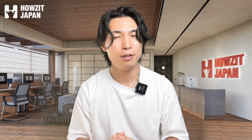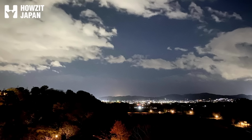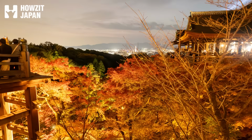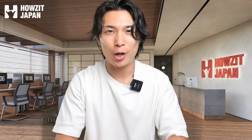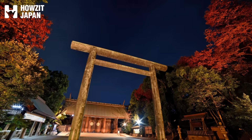And remember, night light ups are not only fun at ground level. If you go up to a tall observatory, you can see the Tokyo night view together with spots of autumn colors. That is a very special experience. So after you enjoy the autumn leaves in the day, don't just go back to your hotel. If you add night light ups to your plan, your trip will give you double the emotion.